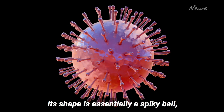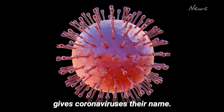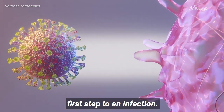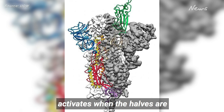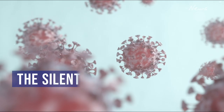Its shape is essentially a spiky ball, the crown-like appearance which gives coronaviruses their name. These spikes stick to a protein called ACE2, found on the surface of our cells, which is the first step to an infection. The coronavirus spikes consist of 2 connected halves, and the spike activates when the halves are separated. That's when the virus can enter a human cell.